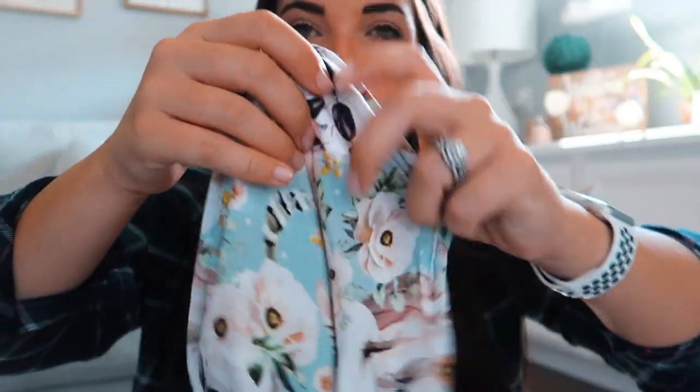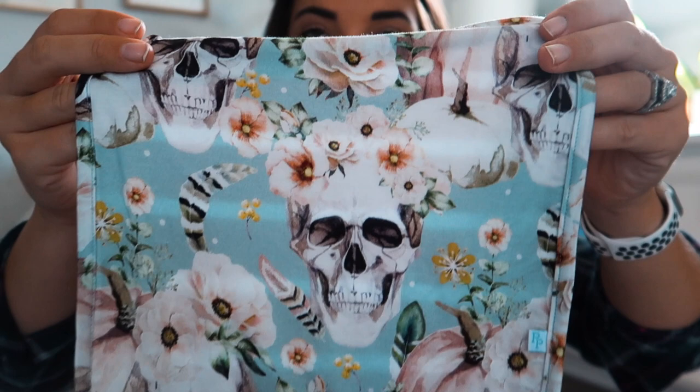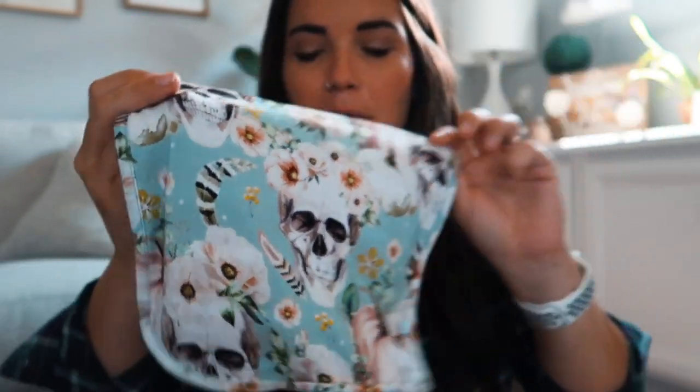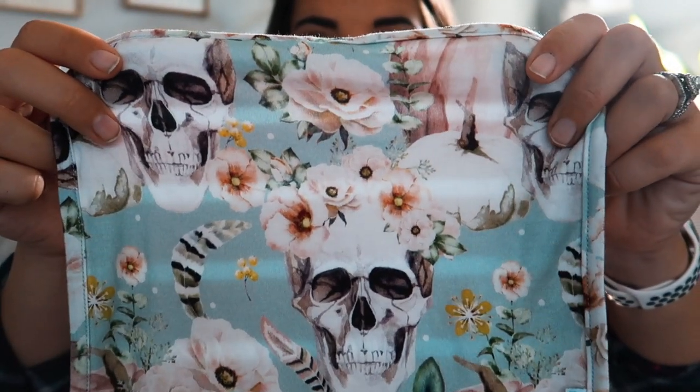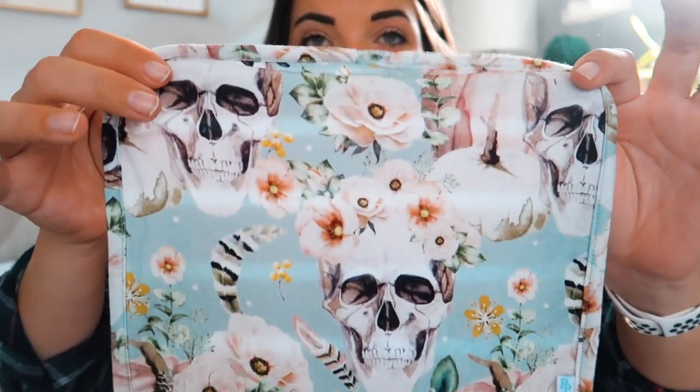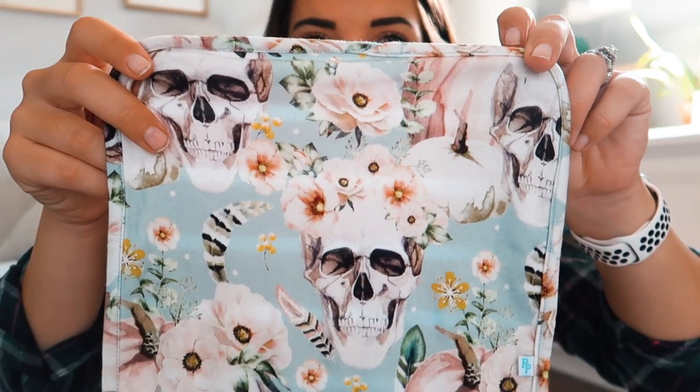look at this print. Tell me this is not the coolest thing you've ever seen. I mean, he's being born in October, so it's definitely Halloween vibes with the skeletons and the flowers. And then obviously it's got little pumpkins. It's very much a fall print for sure. And it's just on a blue background.